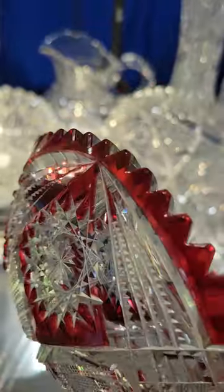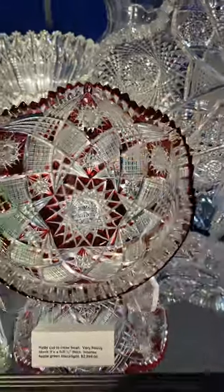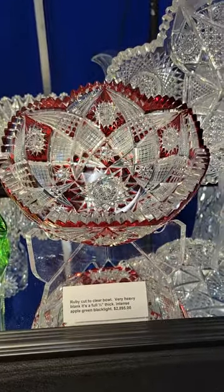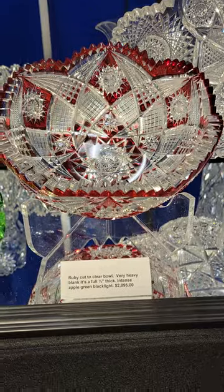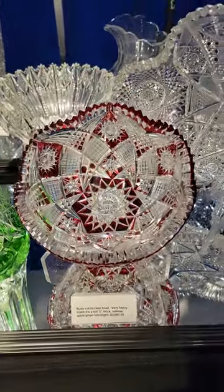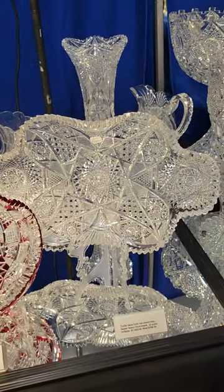It's a really great example, green, ruby cut to clear bowl, very heavy blank, cut to pieces, deep cutting. They preserved a lot of the color, really great deep color on that. I want to say it's Strauss. It black lights a real deep apple green. Not everything about it, it's American. And it is $28.95.